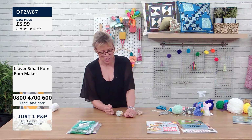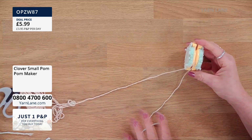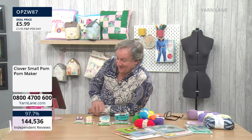Oh, yes. So then I turned it over and tied it the other way. Well, that's only the same as when you did the cardboard. You just trimmed it. But how difficult was it to do that? You separated the cardboard and then you had to get your string in the middle. But it was so difficult, wasn't it?